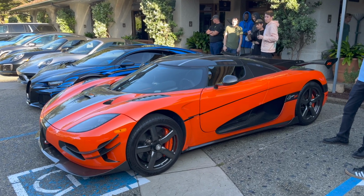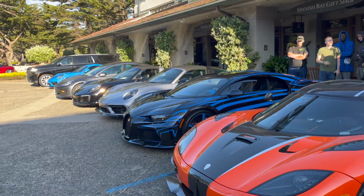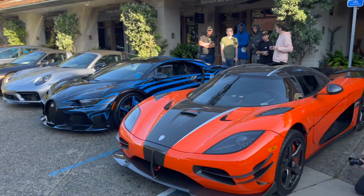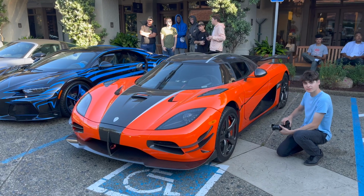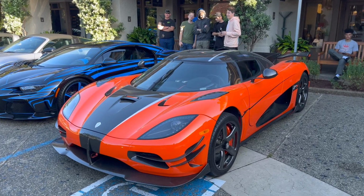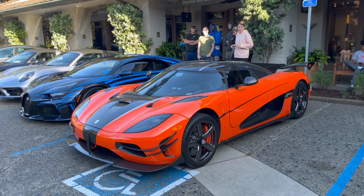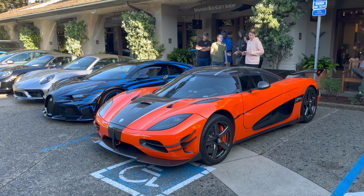I'm sure you guys are all familiar with the owner down in Florida, but it's nice to see it sitting here beside this incredible Chiron Super Sport. And I think this is one of the better looking Agera RSs out there too. The orange, the carbon fiber accents is very nice. Wish it didn't park with the lift up, but hey, you can't have your cake and eat it too. This is just a real treat to see the Agera and the Chiron side by side.